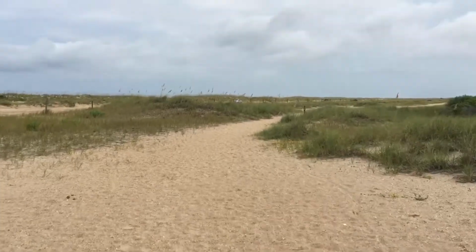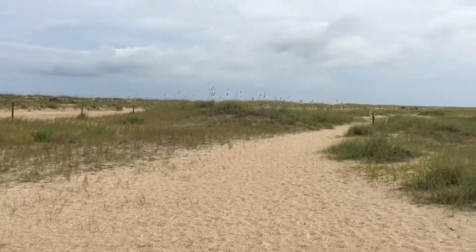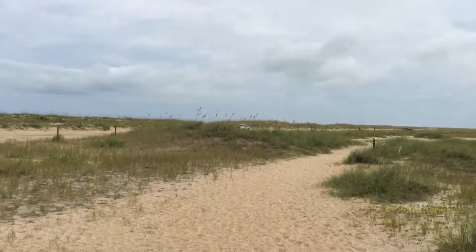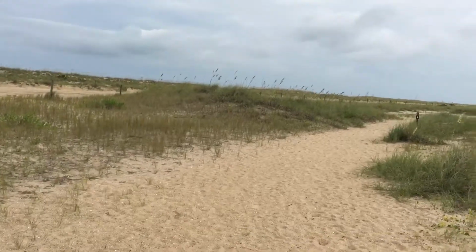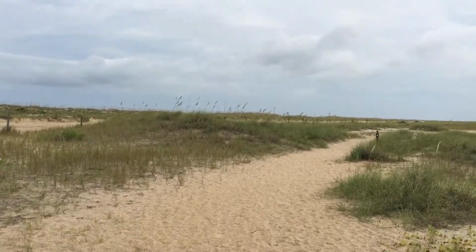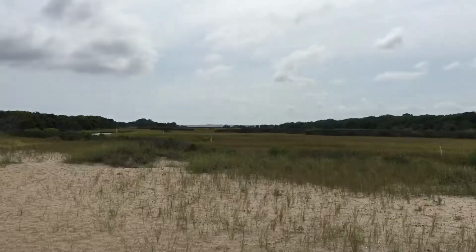We were just commenting how that trail was really narrow, and then now it's opened up to this. And as you can see, right across there's a truck coming this way. That's actually where the 4-wheel drive access is to go out on the beach, so you can take your vehicle out on the beach.